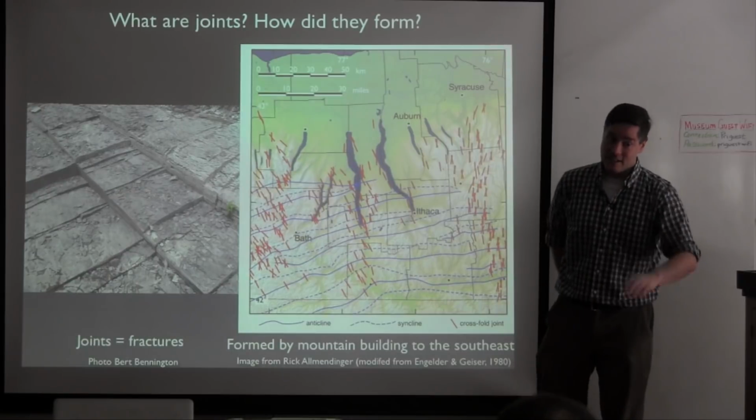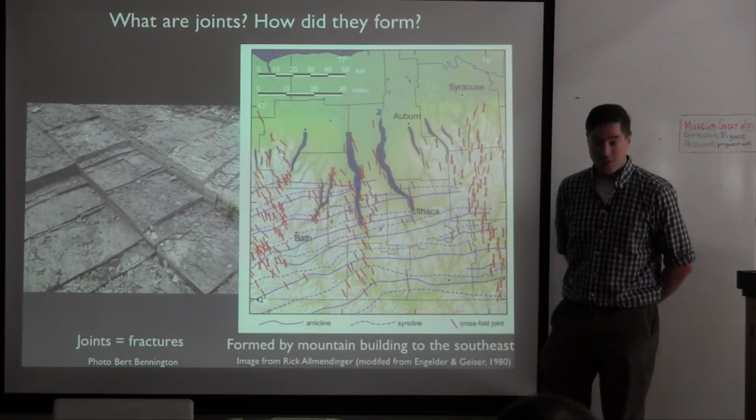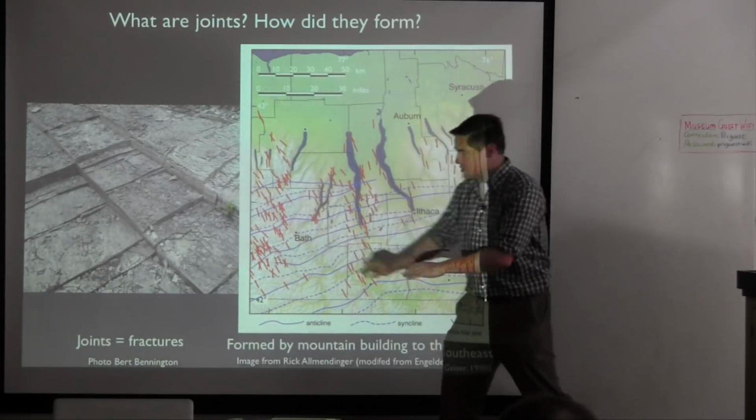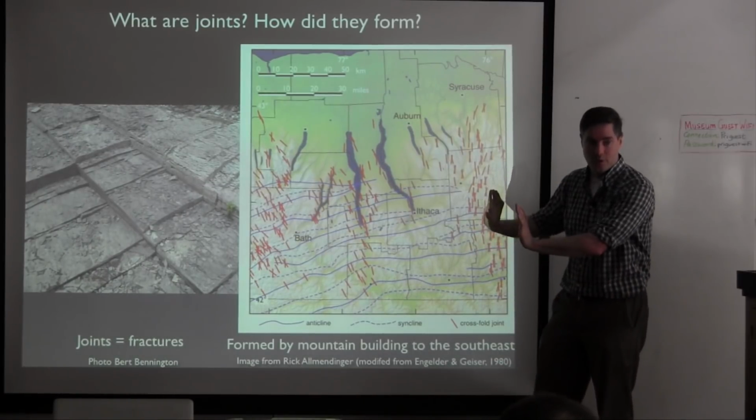Well, the joints are also related to that as well. And so this is probably, as you can see, the dominant source of stress, which dates back 300 million years to when Africa collided with North America.